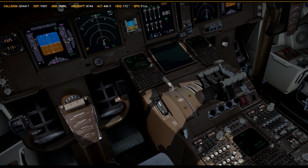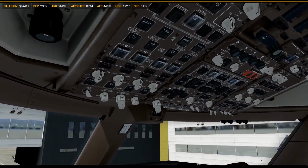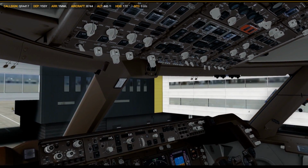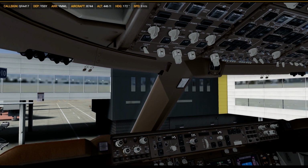Parking brake is set. Check. Ensure the taxi light is off. It is. And I'm going to command shutdown procedure. Shutdown procedure. Check.